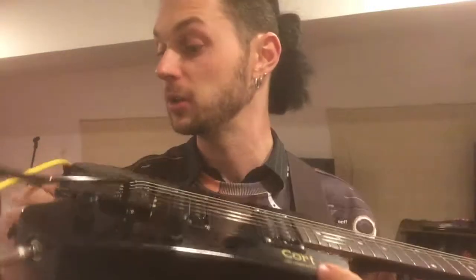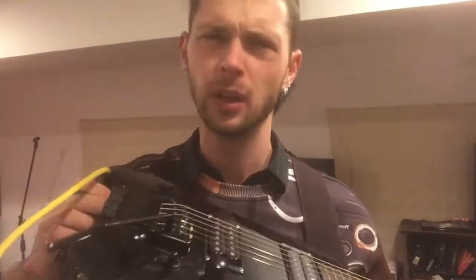If you'd rather buy a new one, I think Ned Steinberger builds them under the name Steinberger Sound, because Gibson owns the Steinberger name. And Gibson have applied for bankruptcy because they're fucking idiots and they don't know what they're doing. Shit.